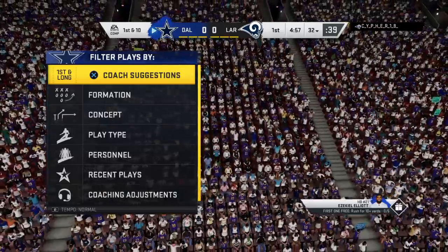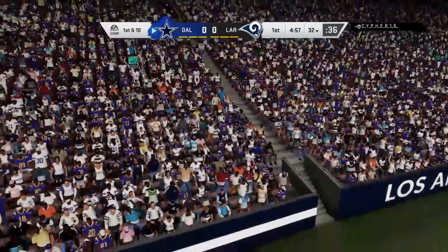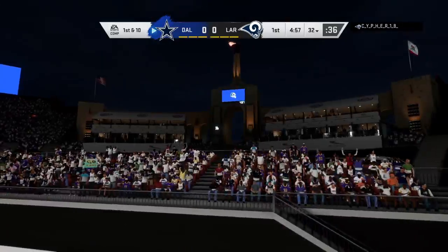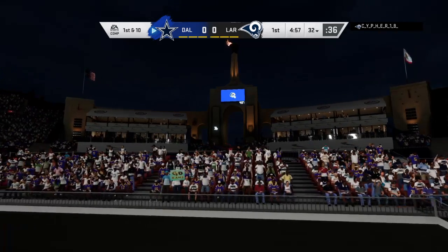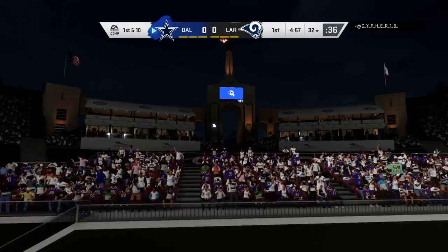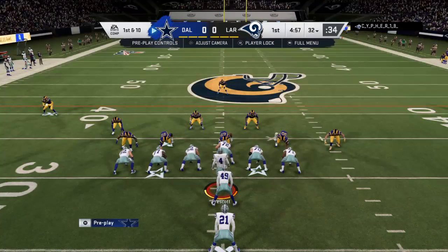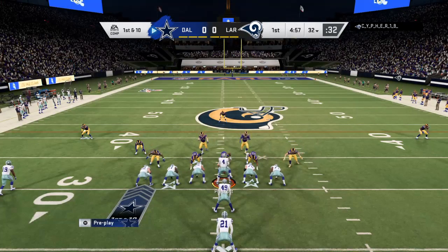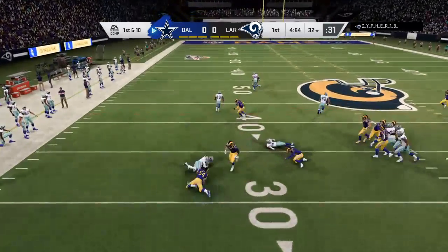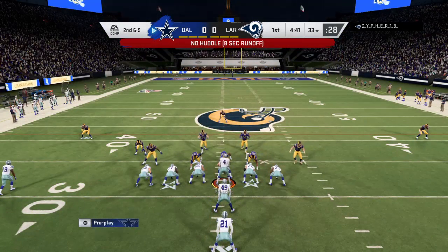Let's go. First and 10 at their own 32-yard line. From the 32 now, here's first and 10. Check back, check back. Here's the first carry for Ezekiel Elliott. He'll wind up getting a yard on the game's first play.